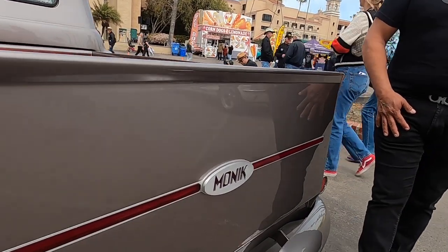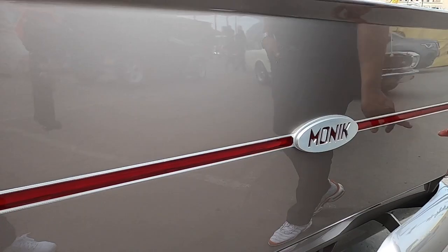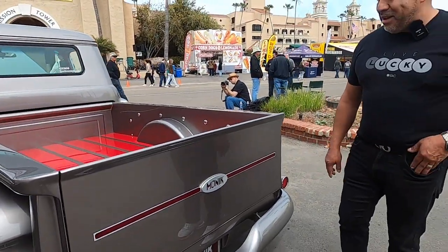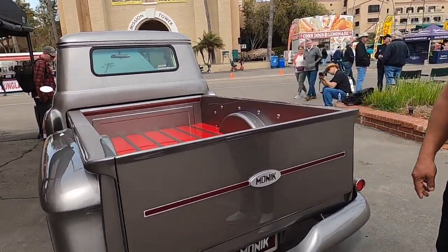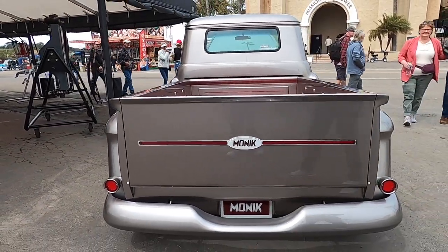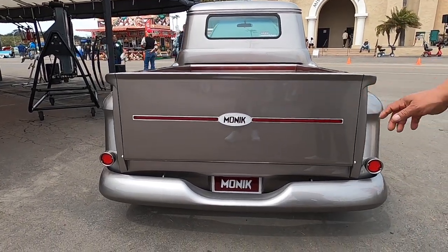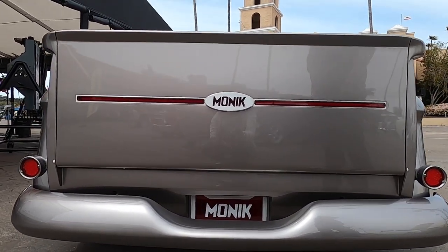And is this an actual light? This is an actual light. It's a sequential turn signal. It points left or right, and again, when you stop, it lights up on Monika's. This is my favorite part of the truck right here. As you see, we tucked in the bumper, we made a roll pan, we custom made everything in order to have a complete finished product right there.